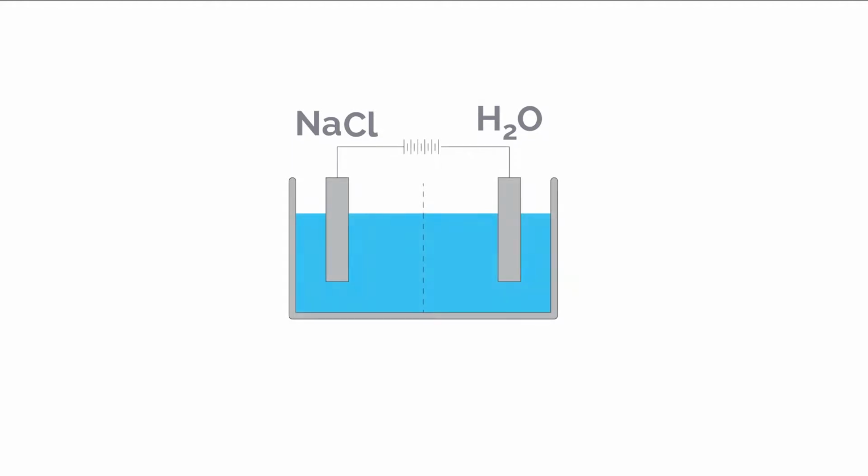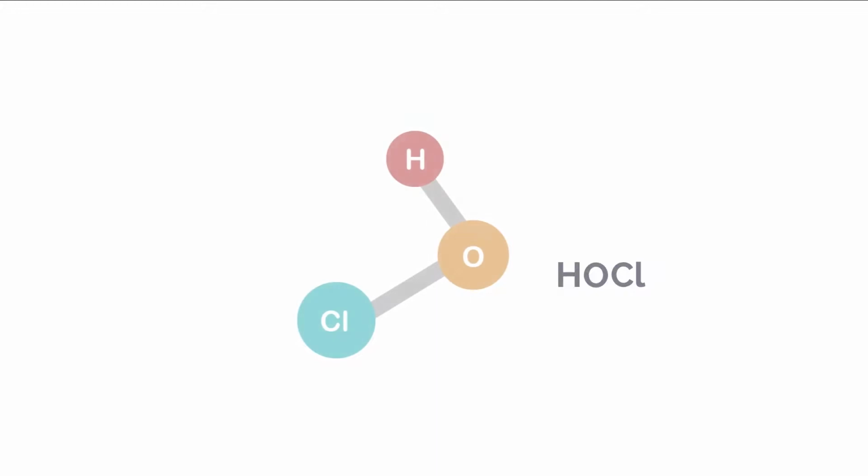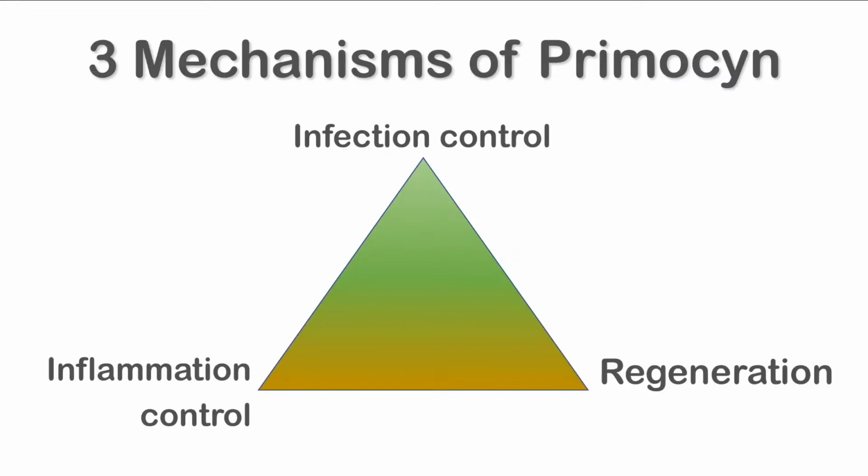To simplify, you bring sodium chloride and water into our electrolysis chamber. Through a complex oxidation process, a hypochlorous acid is formed by grabbing OH from H2O and grabbing Cl from NaCl. This hypochlorous acid is a known potent antimicrobial agent. Primocyn has three mechanisms of actions: infection control, inflammation control, and skin regeneration.